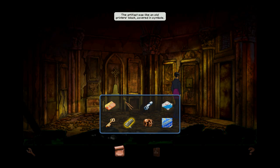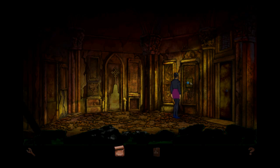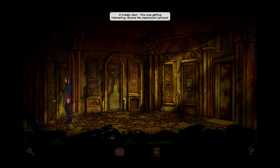The artifact was like an old printer's block, covered in symbols. The artifact slotted into the hole perfectly. Behind the old walls, I could hear some kind of mechanism groaning into life, but whatever had been triggered had now jammed. A hidden door. This was getting interesting. Shame the mechanism jammed. I was going to have to find a way to prise it open.